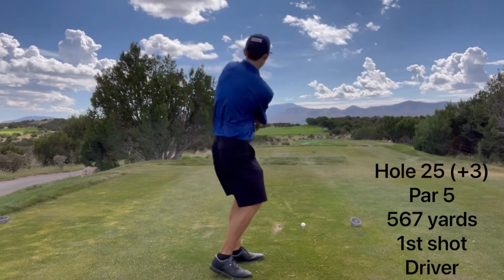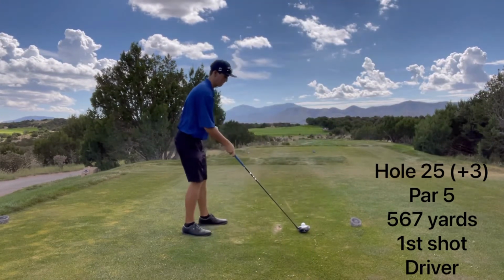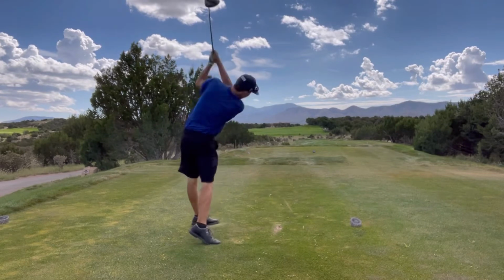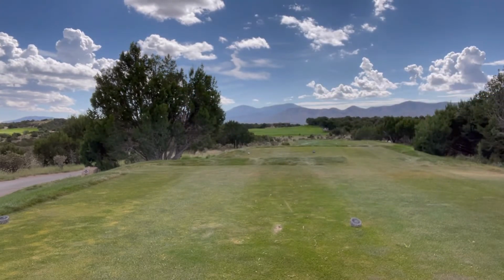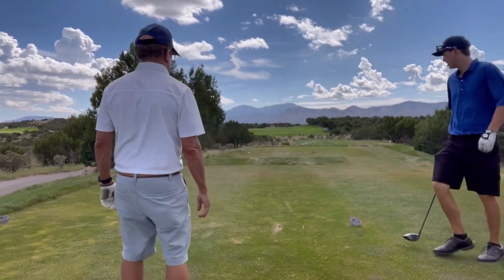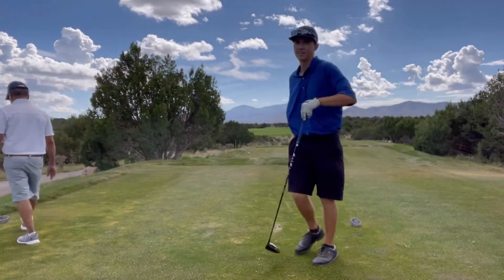567 yards. And once again, with this altitude, I felt comfortable ripping a driver. And I felt like if I hit a good driver, I have a good chance of getting there in two. And yeah, first bad driver swing of the day. Pulled this one left, and there are some trees over there. So that is not a place you want to end up. So I was a little concerned about where that ball ended up.